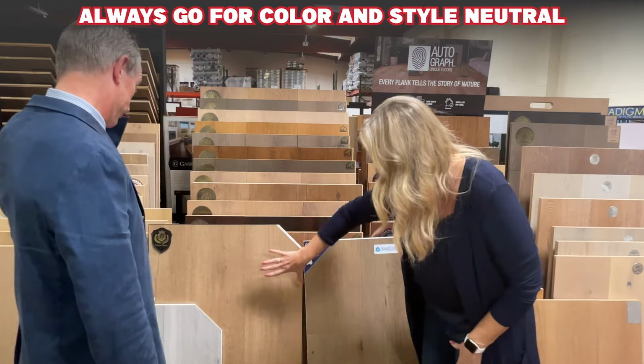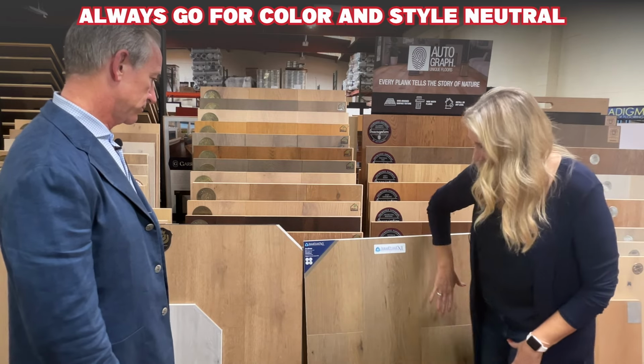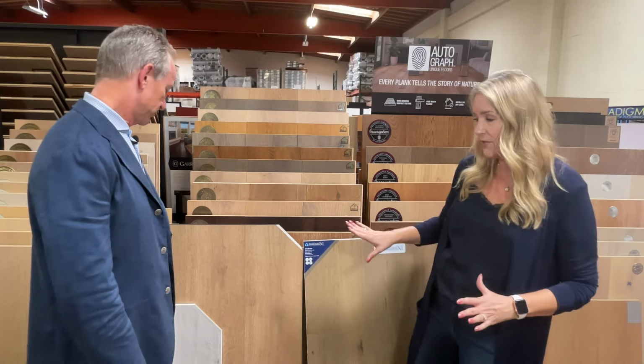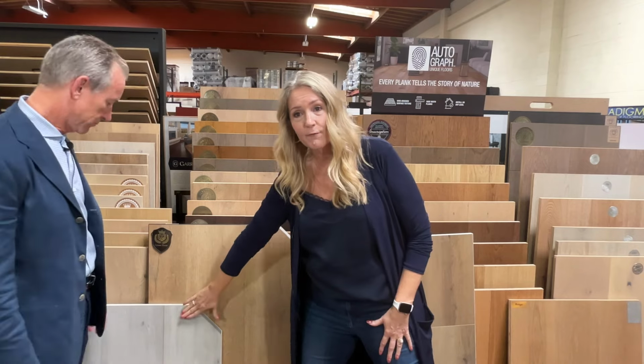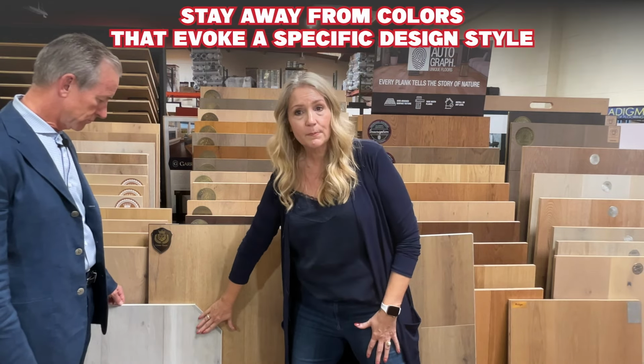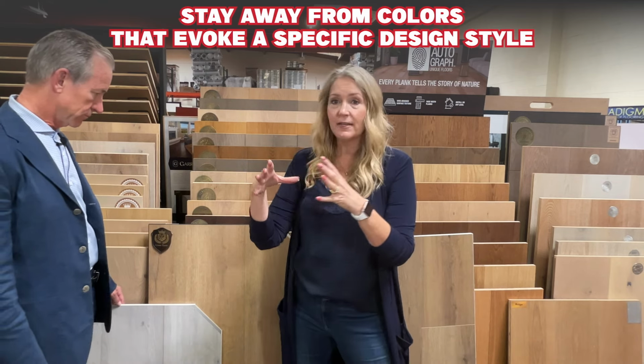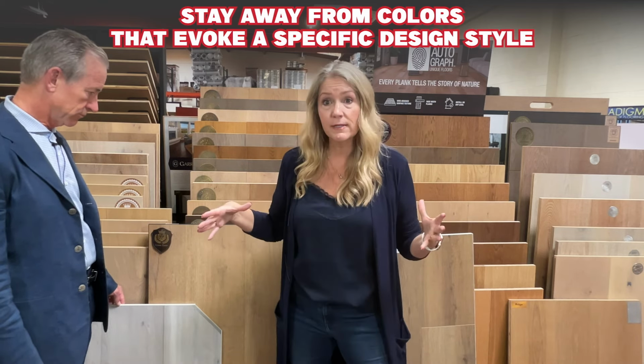Again, I'm going to suggest that you're going to be more concerned with the look. Again, keeping with the color and style neutral, not something that leans too hard one way or another. We're again going to stay away from something that screams modern or locks people into a very specific design style that now a potential buyer might not want to live with.